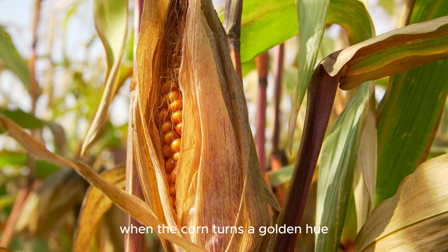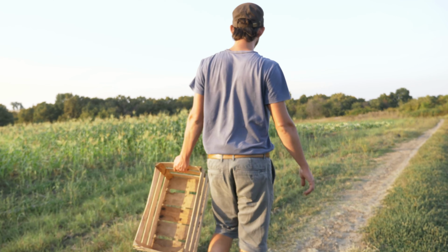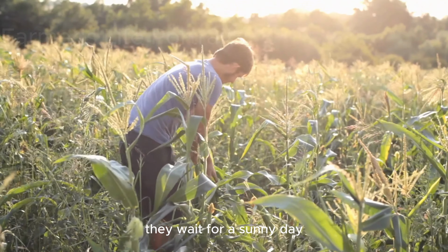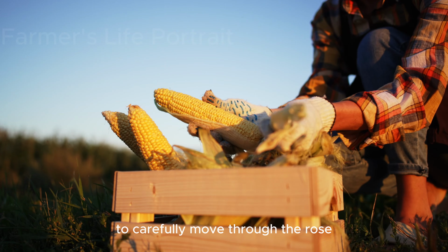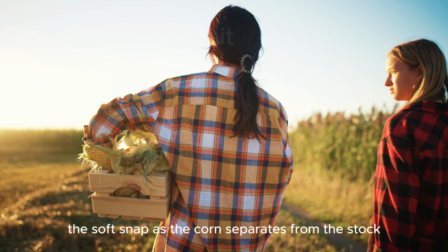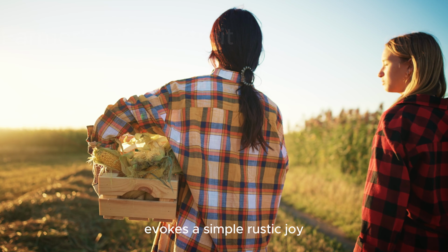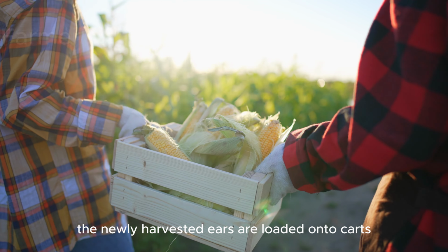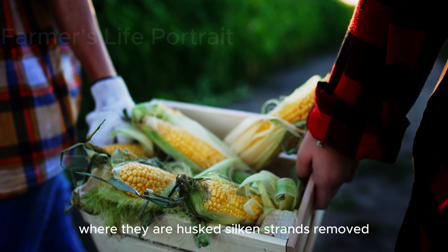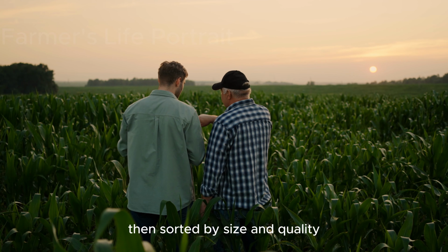When the corn turns a golden hue, kernels heavy with sweet milky juice, the farmers know their efforts have borne fruit. They wait for a sunny day to carefully move through the rows, thoughtfully picking each ear. The soft snap as the corn separates from the stalk evokes a simple, rustic joy. The newly harvested ears are loaded onto carts and taken to a drying yard or storage shed, where they are husked, silken strands removed, then sorted by size and quality.